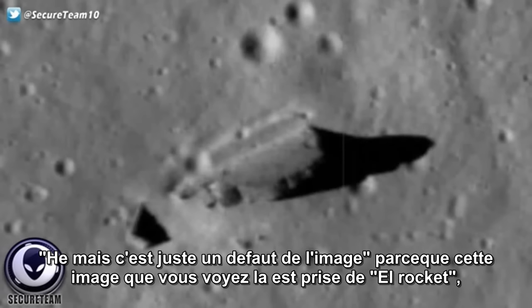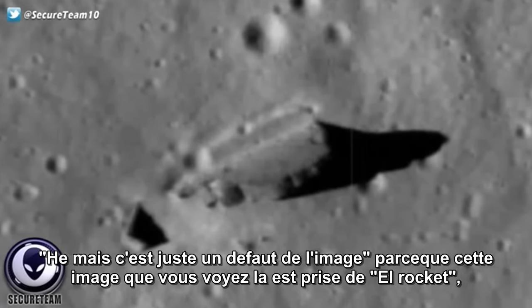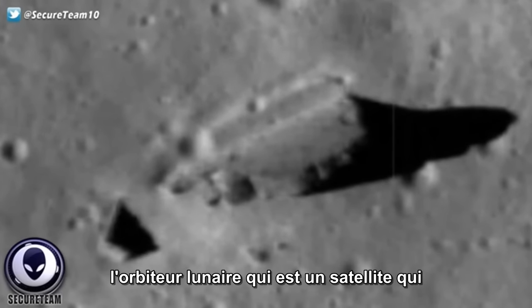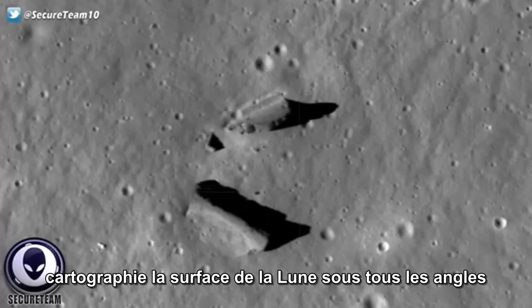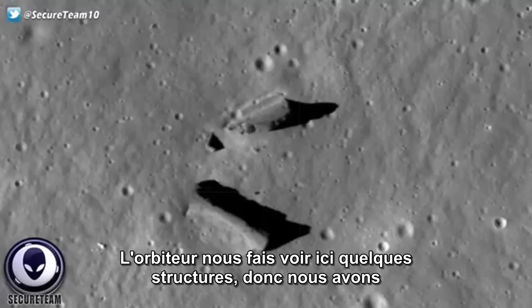And the amazing thing about this is, if you're going to try to say that this is just a glitch, this image that you're seeing right here is from the LROC. It's from the Lunar Orbiter, which is a satellite that has been orbiting the moon for years now, decades, mapping the entire moon's surface, front and back, top to bottom. And again, this is from the Lunar Orbiter, showing a few different structures here.